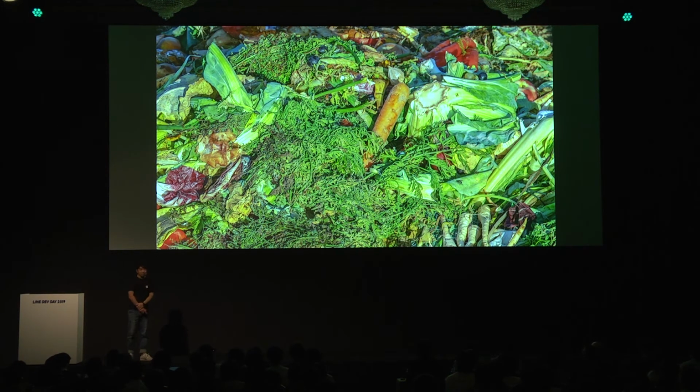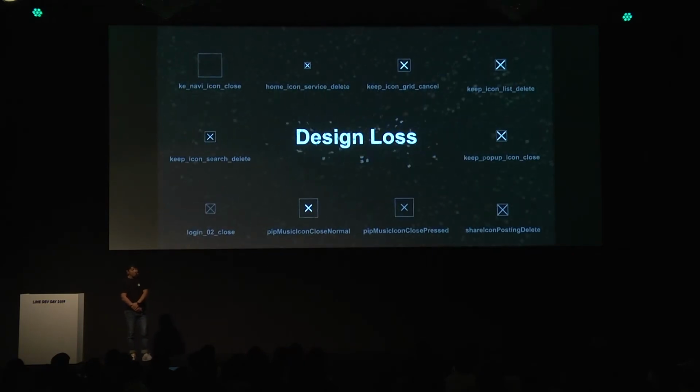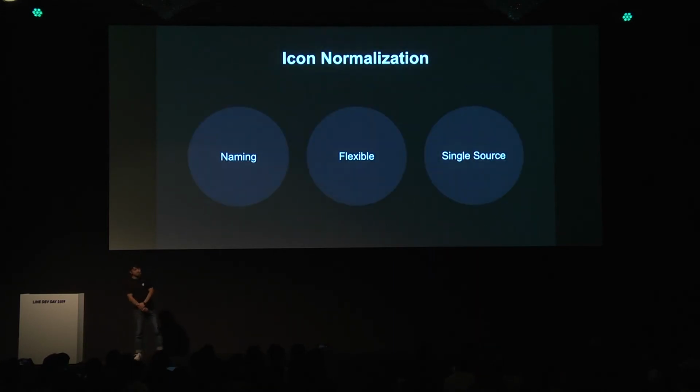Here's a question. What saddens farmers most? It's when their harvest is wasted or uneaten. Food loss is food that is wasted, lost, or uneaten due to overproduction or failure to meet standards for quality and appearance. If you replace food with designs, you could call our dilemma a design loss. If we had unified standards and planned ahead on the way we manage our inventory, we could have avoided design loss. We can avoid design loss by normalizing icons.